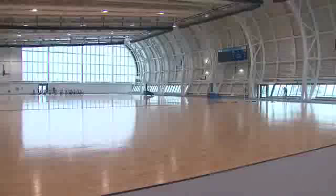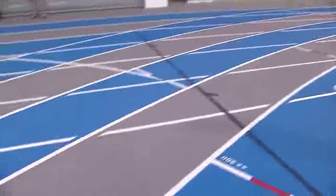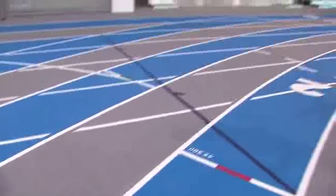You're welcome. We're inside the main field house at the Ability Center. This is 85,000 square feet. And what I'm standing on here is 6 lanes wide. This is IAAF track, so it's something that can be used for sanctioned meets.